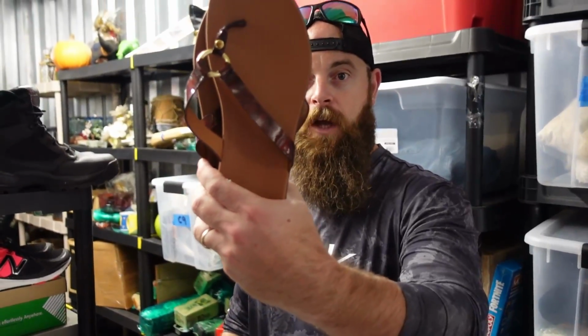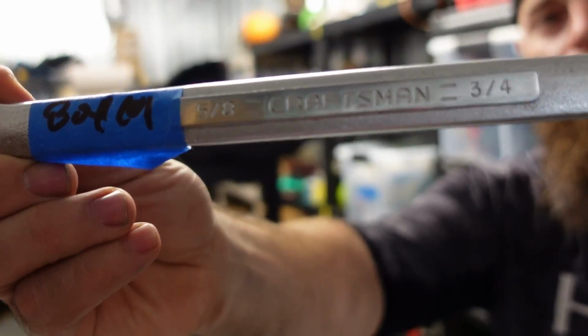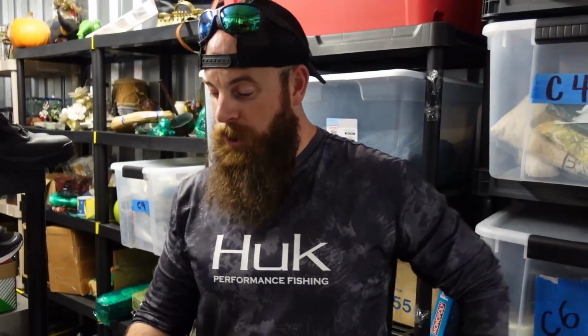20 bucks for some flip-flops. That ain't too bad. $13 for a super nice Craftsman. Look how clean that Craftsman is. This Craftsman's older than you. That thing is shiny. I know, and that thing is older than you. You've aged better though than the old Craftsman. You know, you're shinier than that. Oh, no problem. $19 on that.